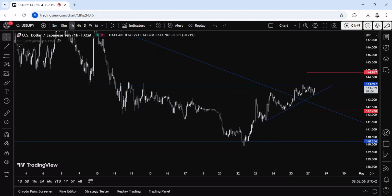On the 1-hour chart, we can see that we have this minor upward trend line defining the bullish momentum on this time frame. The buyers will likely continue to lean on the trend line to keep pushing into new highs, while the sellers will look for a break lower to increase the bearish bets into new lows. These red lines define the average daily range for today.